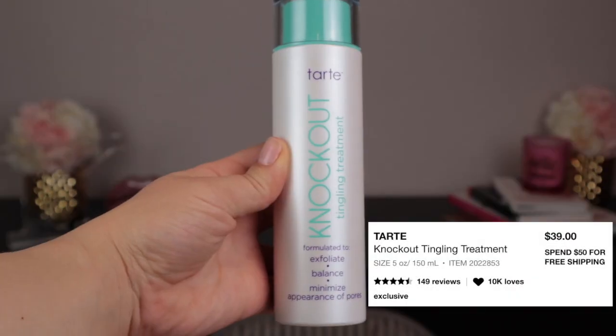So this guy exfoliates, minimizes appearance of pores, balances your skin, and also exfoliates. It's got salicylic and lactic acid to renew and resurface the appearance of skin. So anytime you feel like your skin needs a little bit of help with that, reach for this, put it in your routine. Or if you don't feel like that, you can absolutely skip this. I sometimes just use the toner I use in my morning routine. I just use that if I'm feeling a little drier.